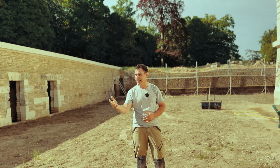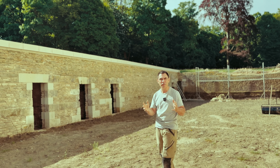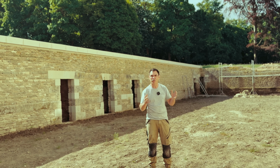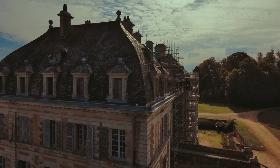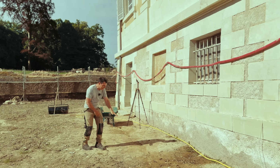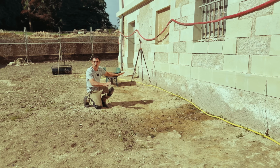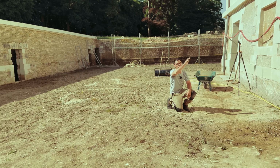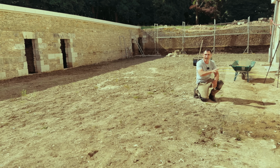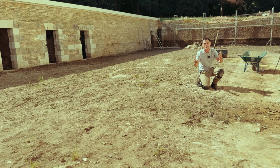Now, in order to understand this transformation, we need to go back to the end of the 19th century, when a new family had purchased the chateau. For the first time, they installed guttering at the roof level of the chateau. Prior to that, the chateau's rainwater would have run off the roof and landed in these stone gutters that you can see surrounding the walls of the chateau. Now, that would have been a pretty effective system. The water would have run off the roof, landed down here, and then been channeled into a system of cisterns for storage and later use.